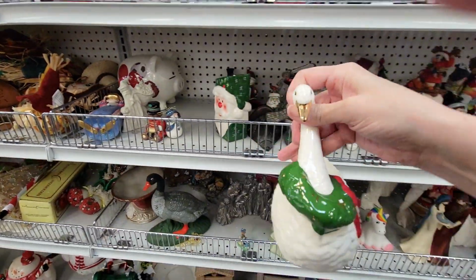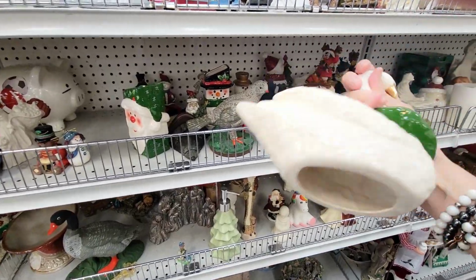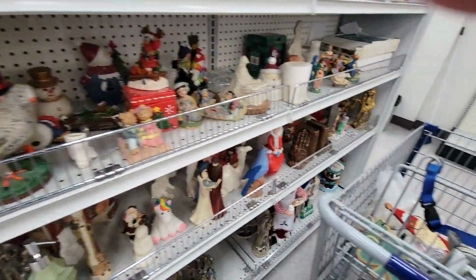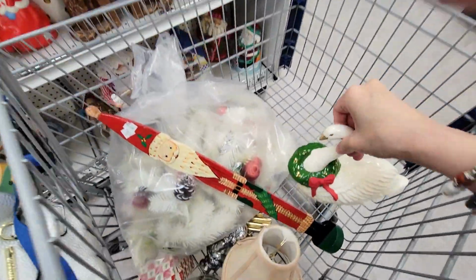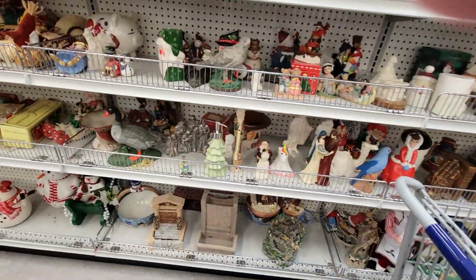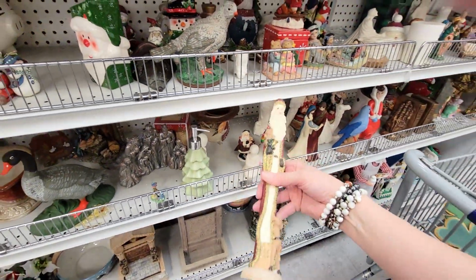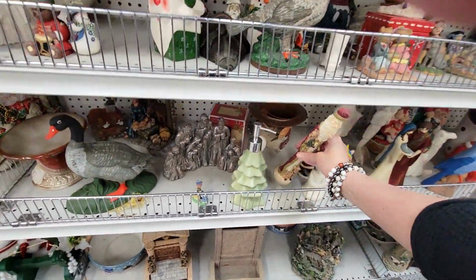Now this was really pretty and well done. I really liked this Christmas goose, so I ended up getting that. Or is it a swan? Tell me, is that a swan or a goose? That's the question of the day. That was resin.